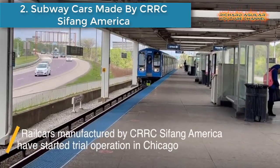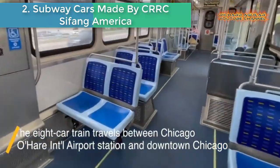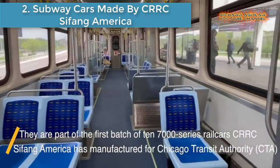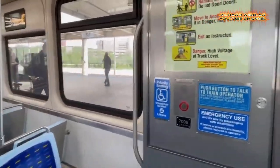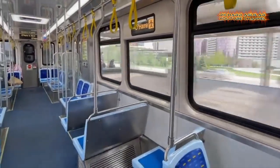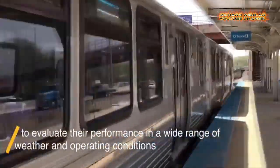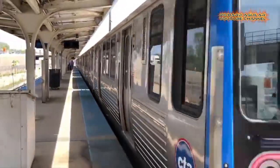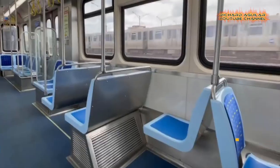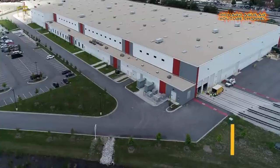Number 2 is subway cars made by CRRC Sifang America. Cars manufactured by CRRC Sifang America have started trial operation in Chicago. The 8-car train travels between Chicago O'Hare International Airport Station and downtown Chicago. They are part of the first batch of 10 7000 series rail cars CRRC Sifang America has manufactured for Chicago Transit Authority. The maximum speed of the rail cars is 70 miles per hour.